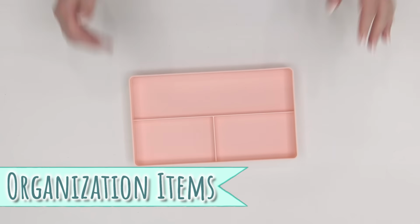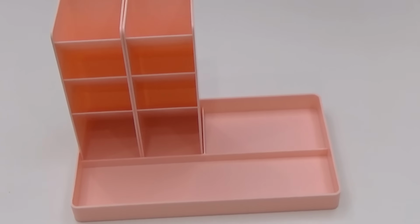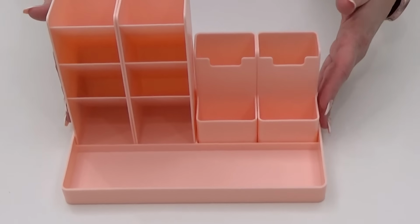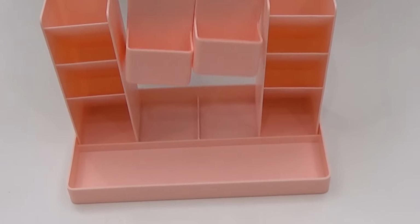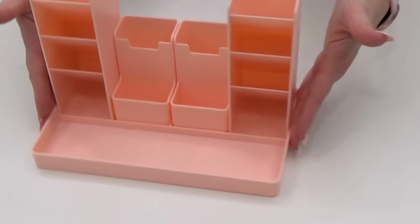For Lily's desk organization, I got her this brand new setup, and it's actually customizable, so you can kind of reconfigure it however you want. Now this does have quite a lot of storage built in, but Miss Lily is definitely an artist, so this might not be enough storage for her.